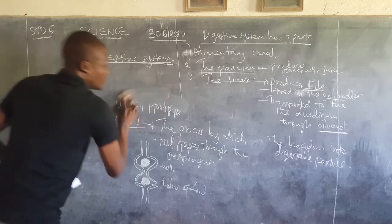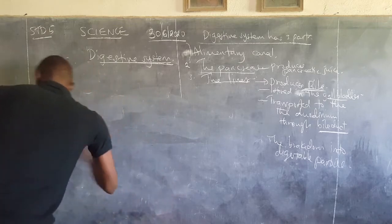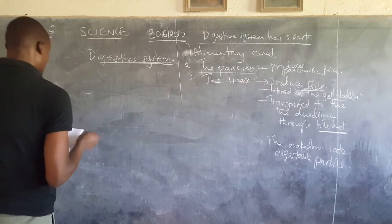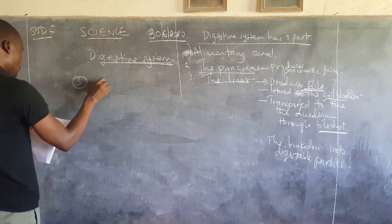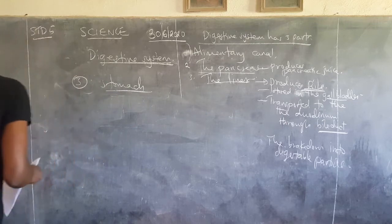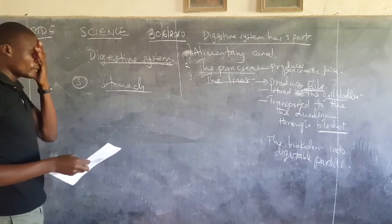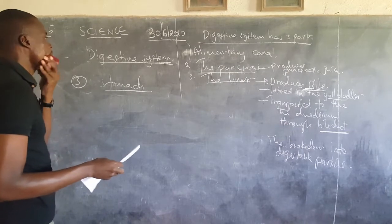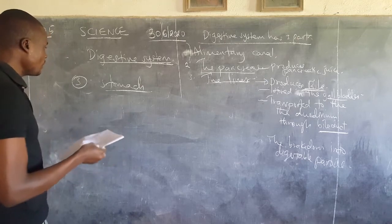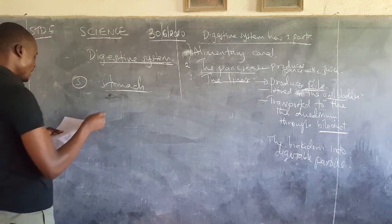Let us go to the third one first before I mention what I wanted to mention. The third part, number three, we have the stomach. So the stomach is our part number three. As you look from up, we have the mouth, then the through pipe. The stomach is a very important part that stores food.